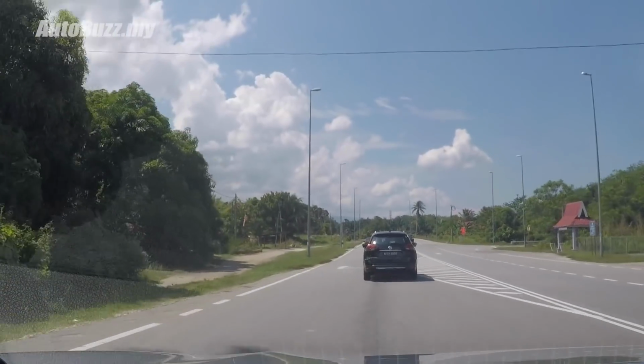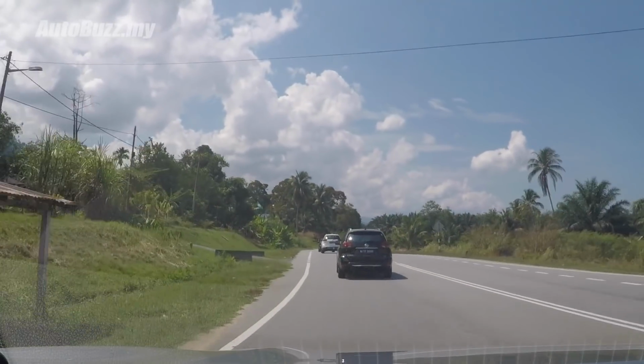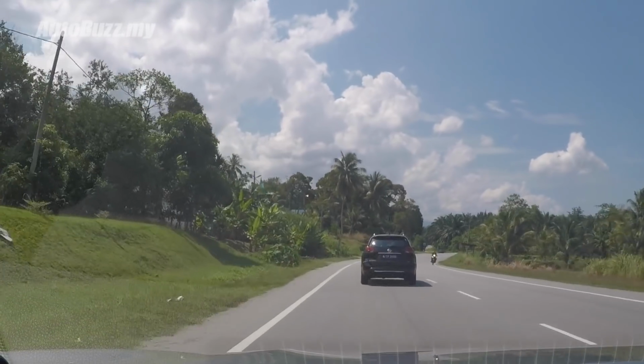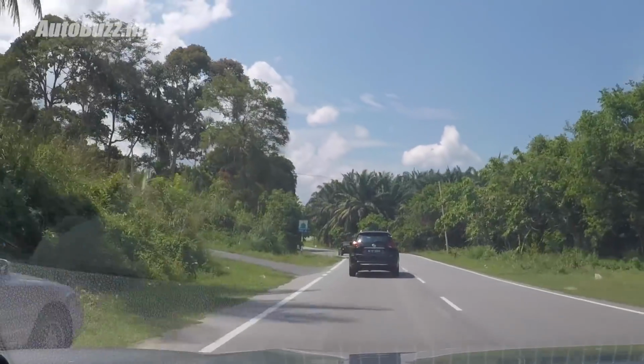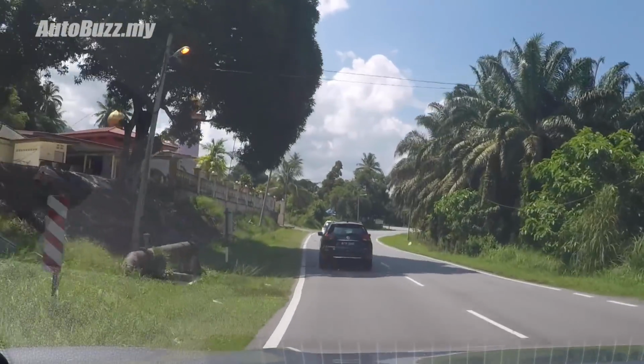This has 7 seats, so the 2 extra seats behind, because it doesn't have a hybrid battery pack. 7 seats could be quite important to a lot of families if you want to use this as a people carrier. Other than that, everything else is the same. You get leather upholstery, powered seats for the front 2 seats. You get the same touchscreen infotainment system with Apple CarPlay and Android Auto, the same multi-info display, updated steering wheel, which is really nice to hold.